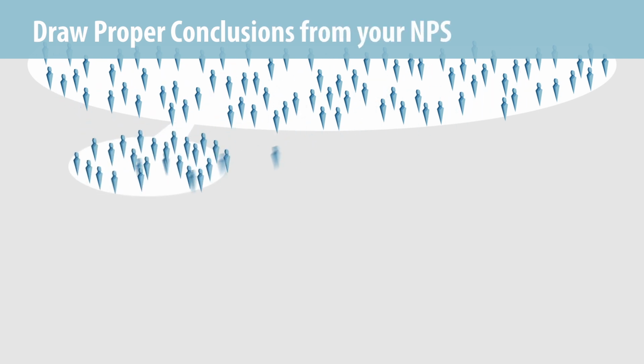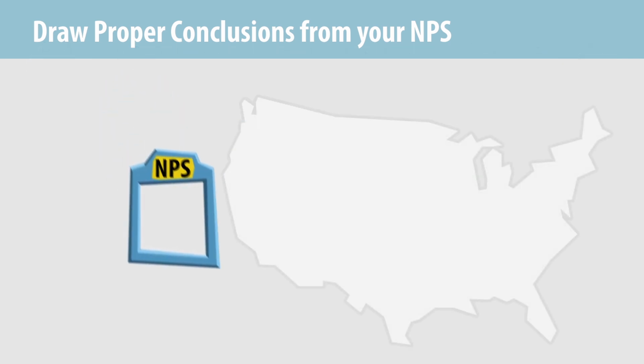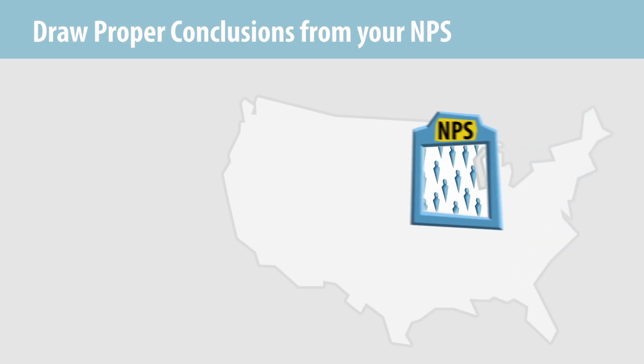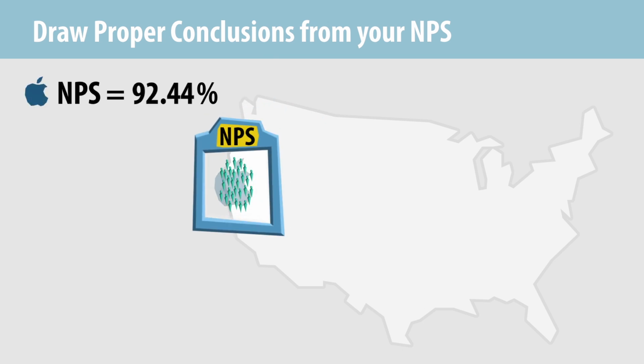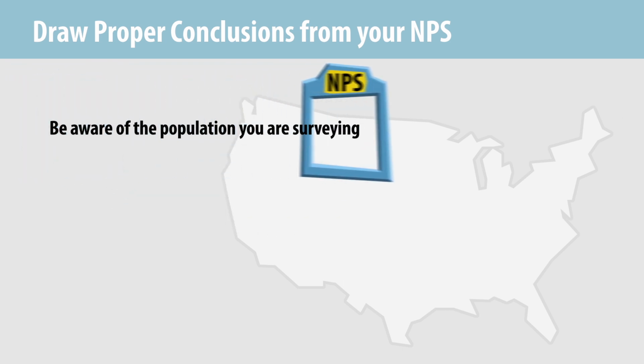In order to draw proper conclusions from your Net Promoter Score analysis, it is critical to ensure that you have a representative sample of customers. For example, understanding the Net Promoter Score for a Mac throughout the entire United States would be useful for Apple. However, finding the Net Promoter Score using only Apple employees would be far less useful, since their employees are biased towards Apple products in the first place. Whenever conducting a Net Promoter Score analysis, be aware of the population you're surveying.